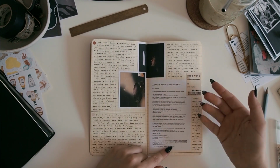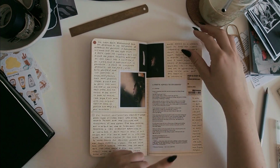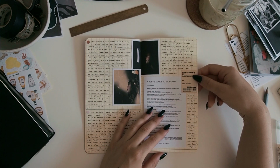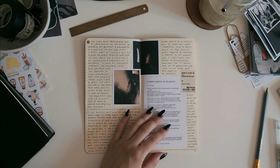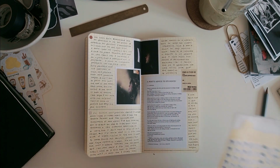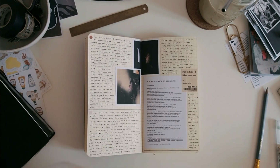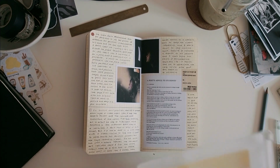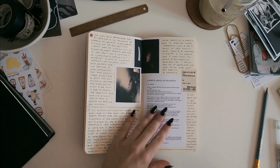A poem that I found on Pinterest and liked. Sorry for the motorcycle outside if you could hear that. An emoji sticker from one of these zipper pouches that I bought. I just buy them from Muji and use them to keep stickers in, and they're very helpful. So I stuck that down.